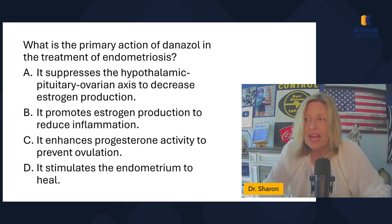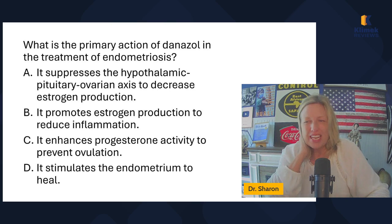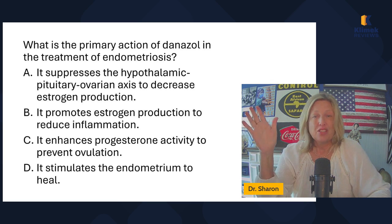What is the primary action of danazol in the treatment of endometriosis? Well, here we go. It suppresses the hypothalamic pituitary ovarian axis to decrease estrogen production. Well, that's a complicated answer. I know it decreases estrogen production, and it makes sense to me that it would be a hypothalamic pituitary ovarian axis. So I'm keeping that on the list.